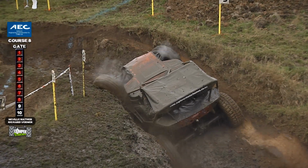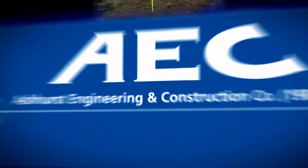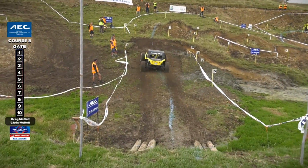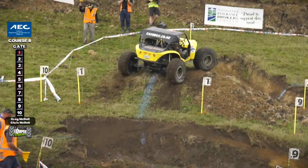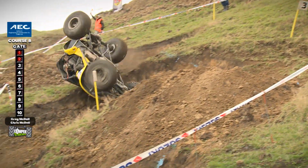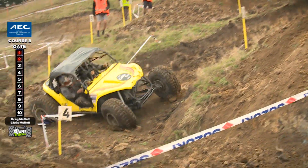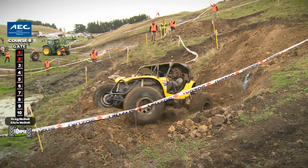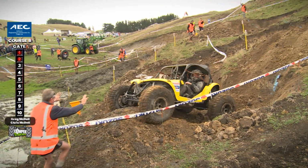Well, we're still inching forward. They're getting perilously close to gate number 9. They haven't got through gate number 9, so it's 800 points for Neville. Greg McDowell and brother Chris. Chris doing the co-driving duties, Greg doing the driving. Last year, they were 7th. Well, that's not what they were looking for at all, but they keep going. They hit the Suzuki tapes. Now, under the rules, they can restart if they can, and I think they're going to.